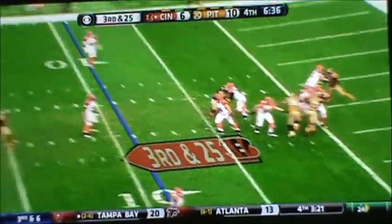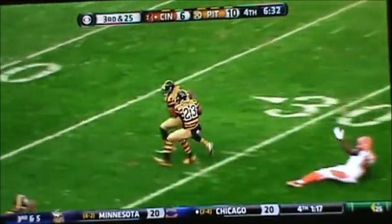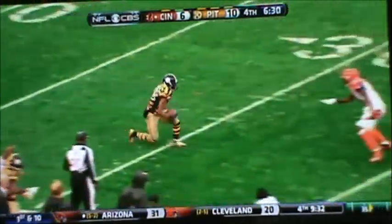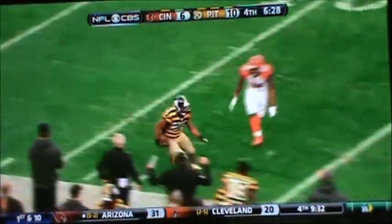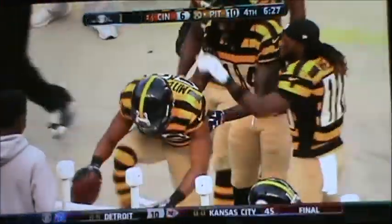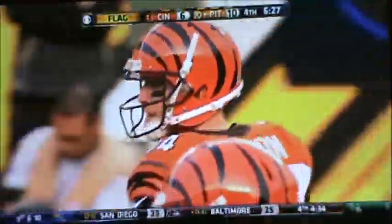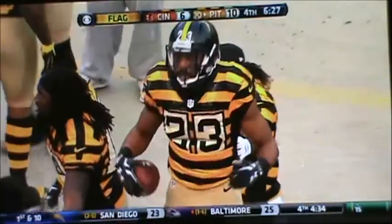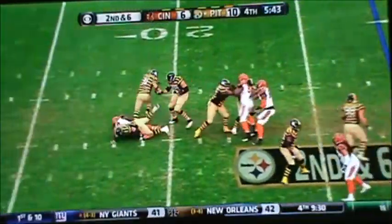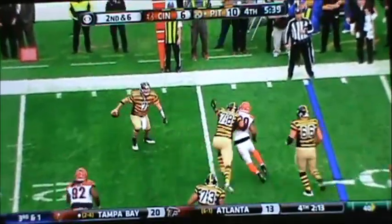Dalton. Deep. Man. Tipped and picked! It's picked! It's Mitchell! Out of bounds at the 45! A flag on the play, but it's intercepted by Mike Mitchell. Ben is escaping. Holding, holding, holding, throws it.